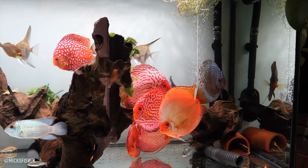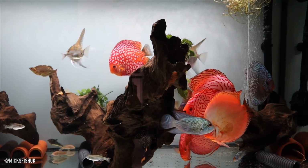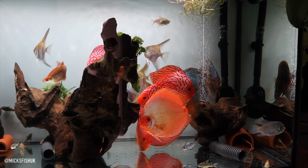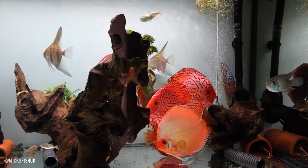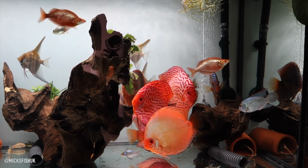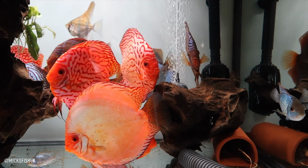They're all just mesmerising, aren't they? Yeah. Some people like to go for tanks with all the same ones in. I did originally, until about a month ago, I had 18 Discus in here, which, in my opinion, was too crammed in. For the size of the tank, it's 450 litres, so you're supposed to have one Discus per 30 litres or something. I was just starting to think to myself, like, they're not skittish now.